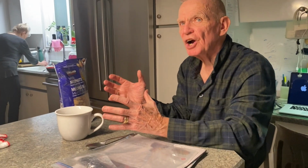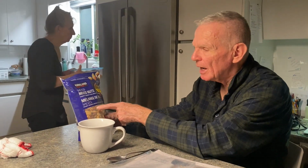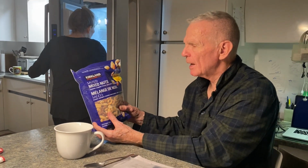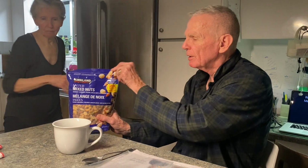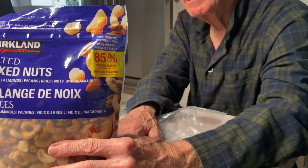These are mixed nuts. They used to come in a jar, a hard plastic jar, which would go in the garbage. What I noticed is all the nuts in the Costco store in our little town are now in plastic bags like this. Except it's not normal plastic. It's kind of garbage plastic. Here's the deal. It says right on the front here, 85% what? Probably recycled plastic.